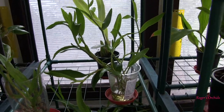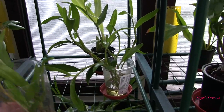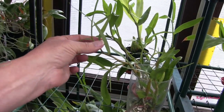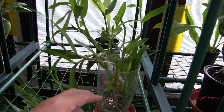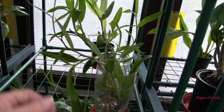So I've got them, how many's in there? 2, 4, 6, about 8. So those will go off somewhere else, somewhere down the line. Some of these are Hercoglossum, the bigger ones. They're already spoken for, waiting for a suitable time to post off. They've grown quite a lot since they were taken off the plant.